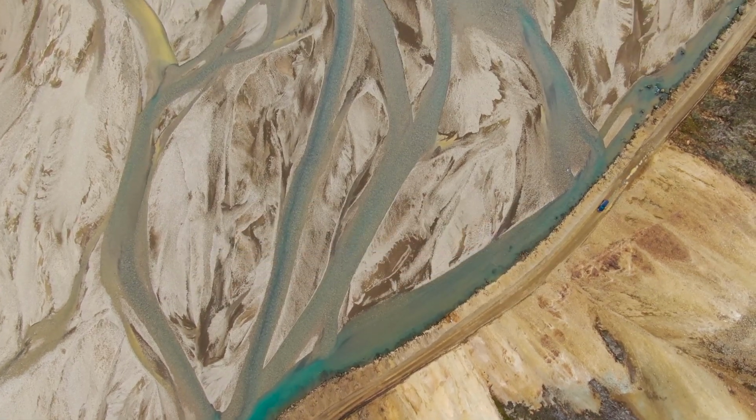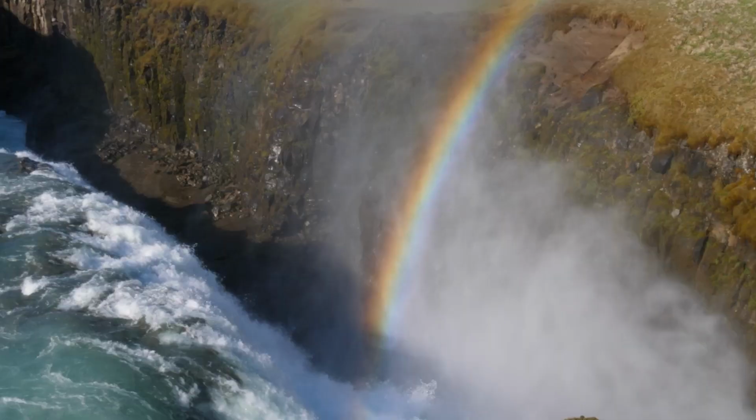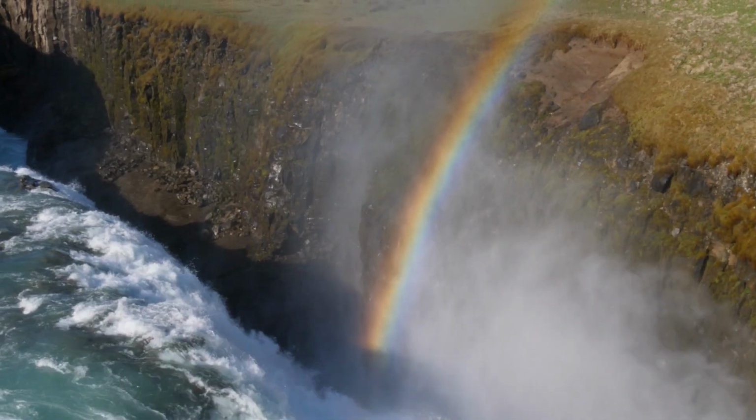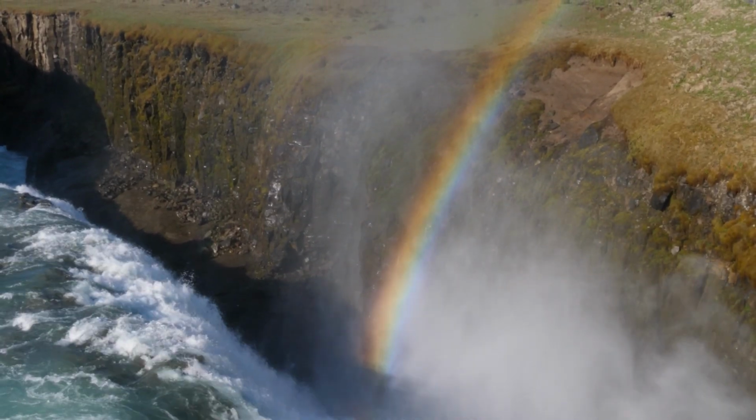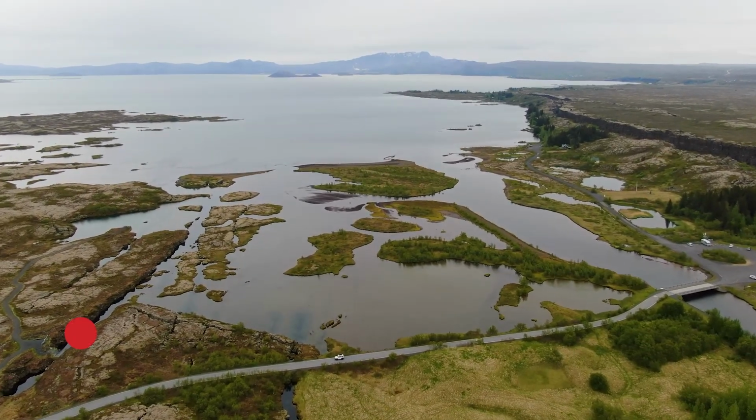Drive the Golden Circle route. If there's only one day trip from Reykjavik that I think you should definitely take, it's the Golden Circle route. This route will take you to Kerid, a huge crater lake with bright blue water, among other places.